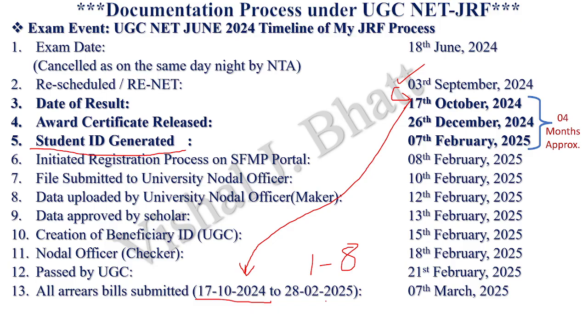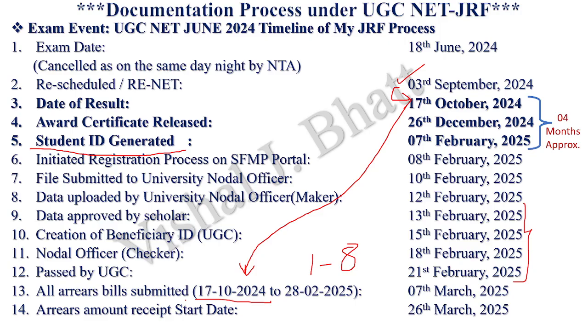Okay, so the latest month was, I have already done this process in February. So the next billing cycle was March. So I have presented all the bills from 17th October 2024 to 20th February 2025. And on 26th March, approximately a month later, the arrears amount received start date was from 26th March 2025. I started getting my fellowship amount of this period from 26th March.